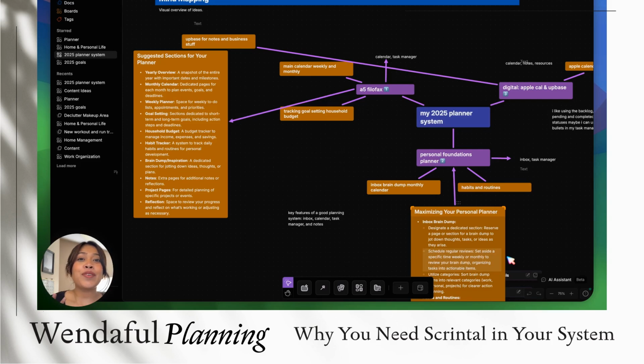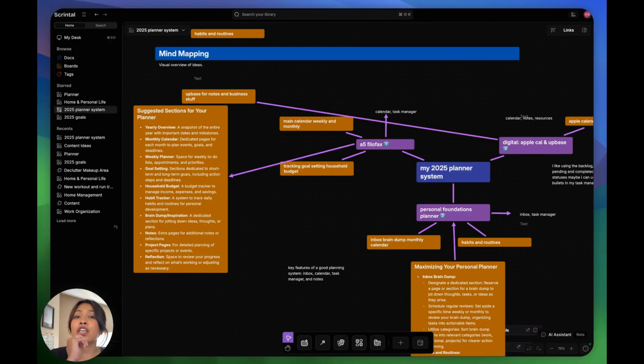Guys, so if you have ever sat down to plan something, maybe your week, your routines, or even a big project, only to freeze because you didn't know where to start. The reason why most of us don't take action isn't that we're lazy, it's because we're overwhelmed and don't have clarity. So, that's exactly where I was when I tried to plan my 2025 system.